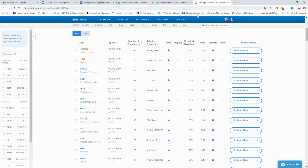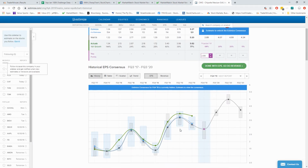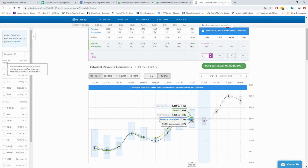It's one of those where you take a look at something like Chipotle, who reported earnings here this morning, and we can see the stock down. Look at the earnings per share beat. That was a monster earnings per share beat, right? And a revenue beat. They beat on earnings, they beat on revenue in a huge way, and the stock is down big, right?